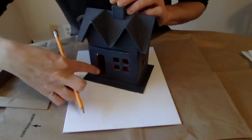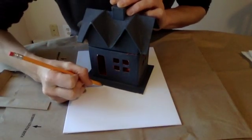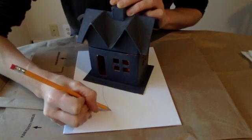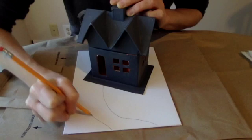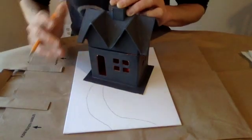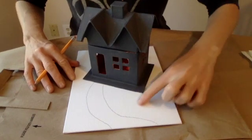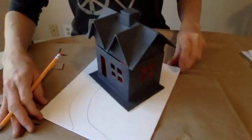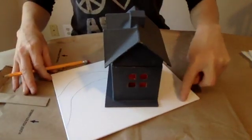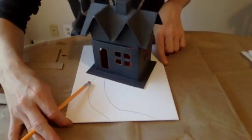Pick up your pencil and start to draw the outlines of your plan. I'm going to begin with a curvy walkway. Remember, I'm showing you my plans, but your plans could be entirely different. Next, I'm planning to add some swirls to the ground. I think this will give a great swirly, spooky effect.